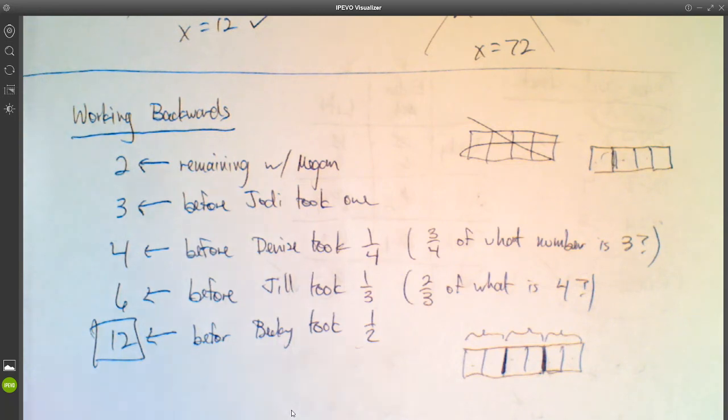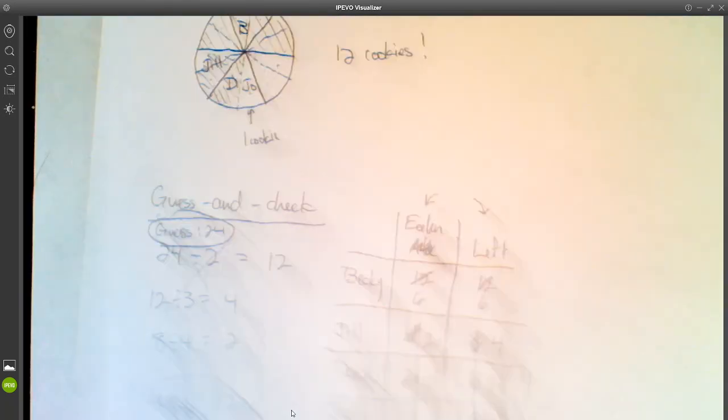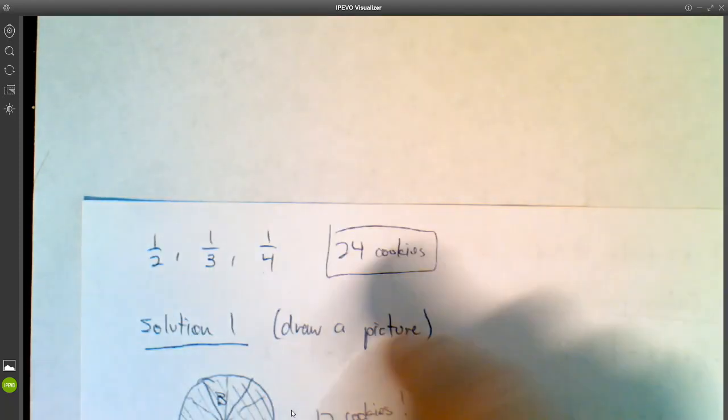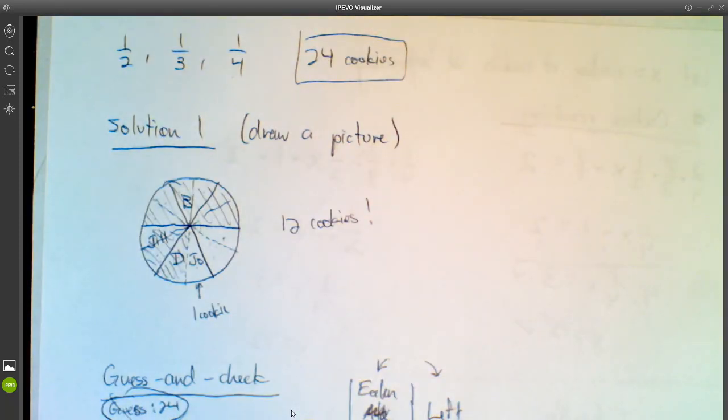So we talked about working backwards. We talked about setting up an algebraic equation. We talked about guess and check. We talked about drawing pictures. So there are 4 different ways that you could approach the problem. I hope that helps with that.